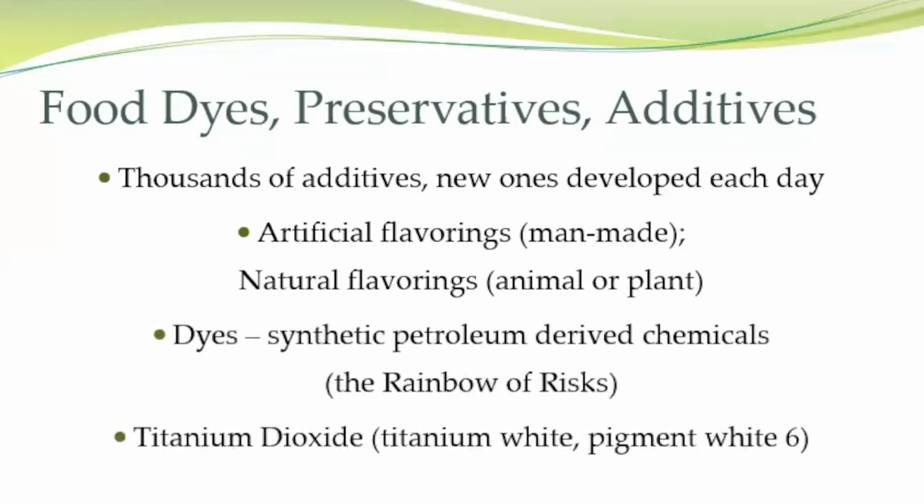And then we will talk about the food dyes that are commonly used, like blue 1, blue 2, green 3, red 40, yellow 5, and yellow 6. Now, red 3 has recently, just within the past couple months, been banned here in the United States, but that does not take effect until January of 2027.